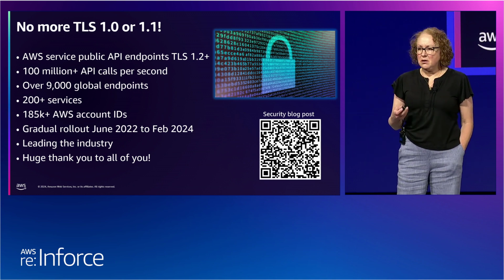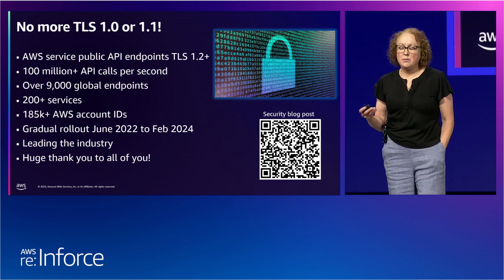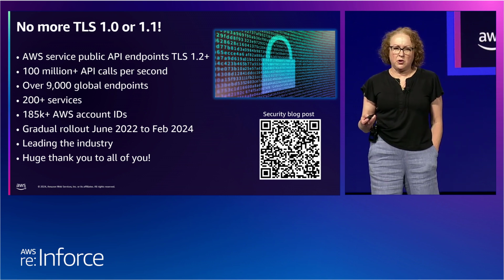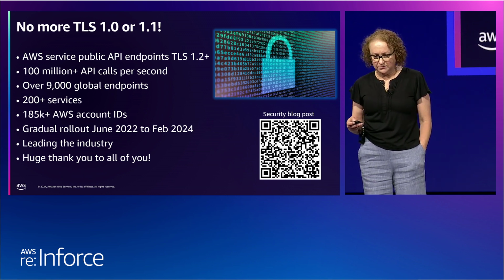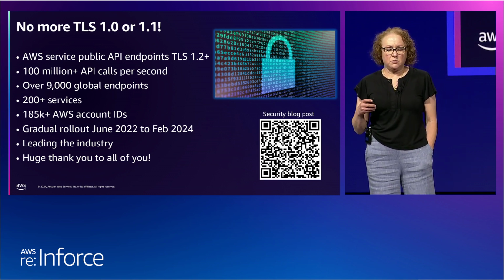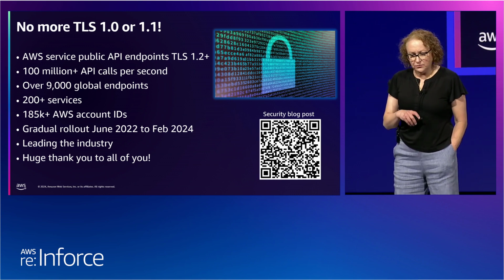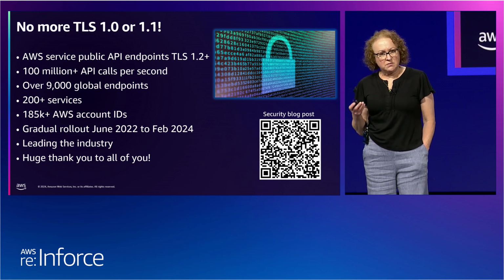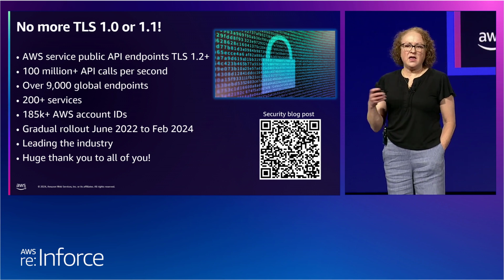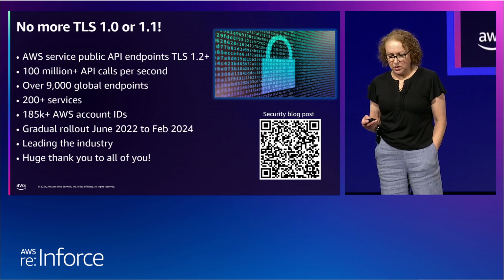Now, as I mentioned, to minimize the risk of service disruptions, we rolled this out gradually on a server-by-server basis, over almost 2 years, with the final service finishing their deployments to make these changes in February of this year. One exciting note, I think, is per our recent testing, it appears that we are the first major cloud provider serving hundreds of millions of global customers to successfully remove these outdated TLS protocols. And given we are such a large player in the industry, this is really pulling the entire industry forward.